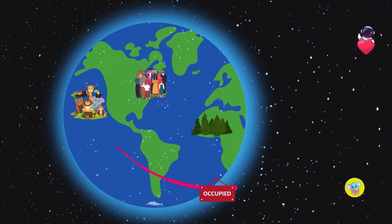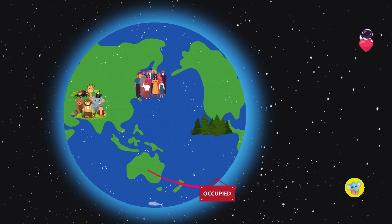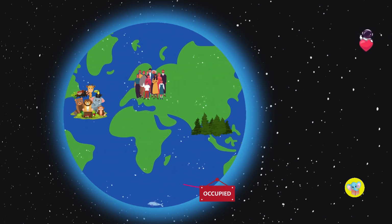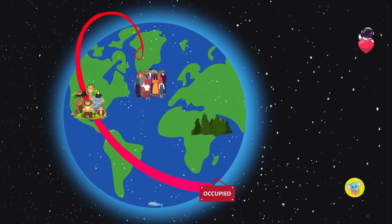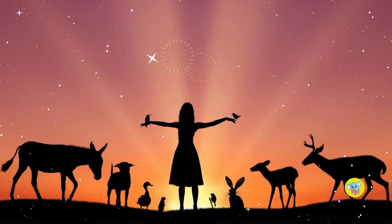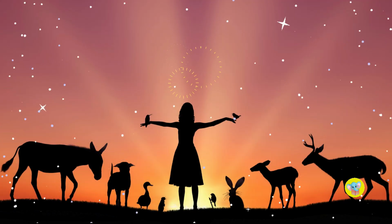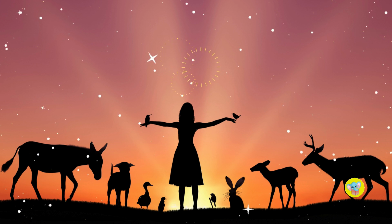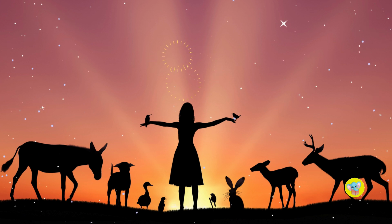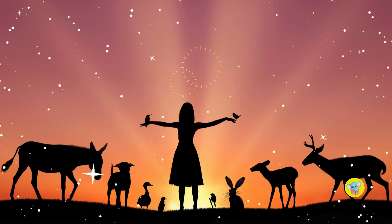So now you know why Earth is the most beautiful and unique planet in our solar system. It's home to all the plants, animals, and people. All the little things we see every day, like an ant crawling, flowers blooming, birds flying, pets playing, or people going about their daily tasks, are rare sights in our solar system. Isn't that incredible?